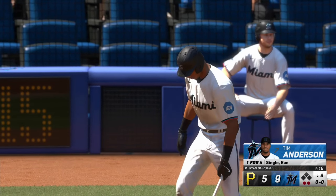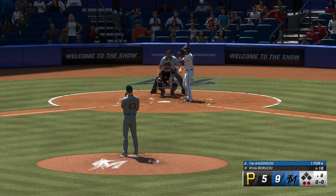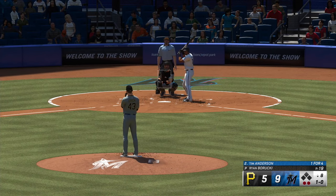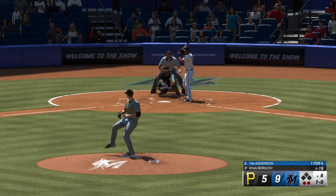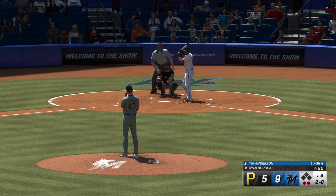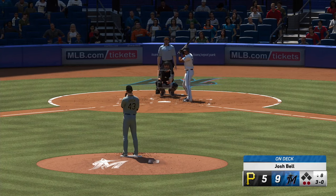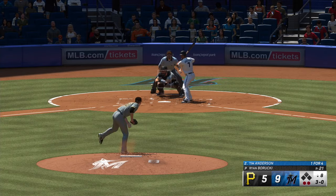Found the number two hitter, Tim Anderson. The shortstop takes the ball. Just off the inside edge. Two down, nobody on here in the bottom half of the eighth inning. And that's outside. And a four pitch walk.